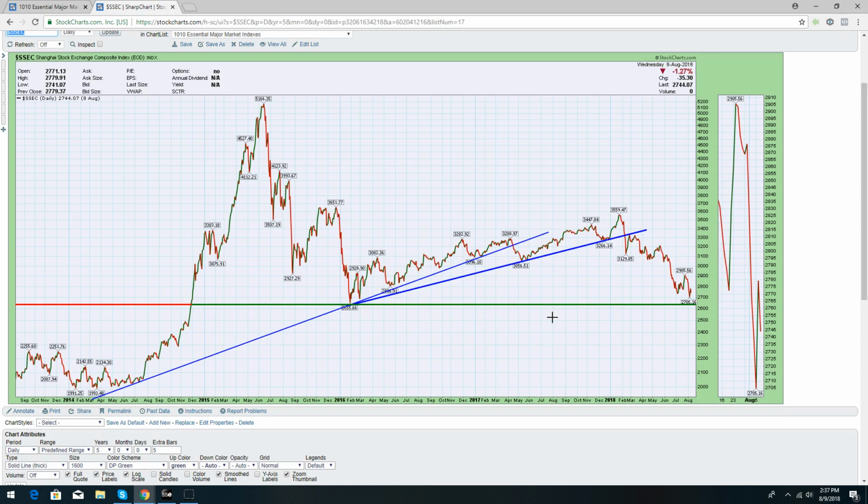Now, let's look at the other side of that. If the two presidents come to an agreement, tensions come down, let's just say they lower their trade barriers, I think that could be a major opportunity for some of the Chinese ETFs and Chinese stocks. But right now it's in a bear market, it's in a downtrend, so I'm not seeing any signs of life to point otherwise.